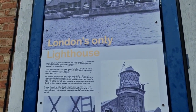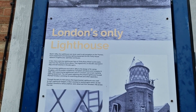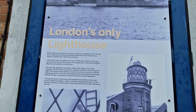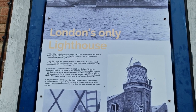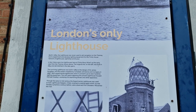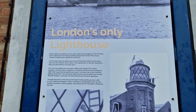London's only lighthouse. Built in 1864, the lighthouse was never used to aid navigation on the Thames, but to experiment and develop lighting equipment for Trinity House network of lighthouses, lightships and buoys. In fact, there were two lighthouses here at Trinity Buoy Wharf, as this early view from the Thames shows above.